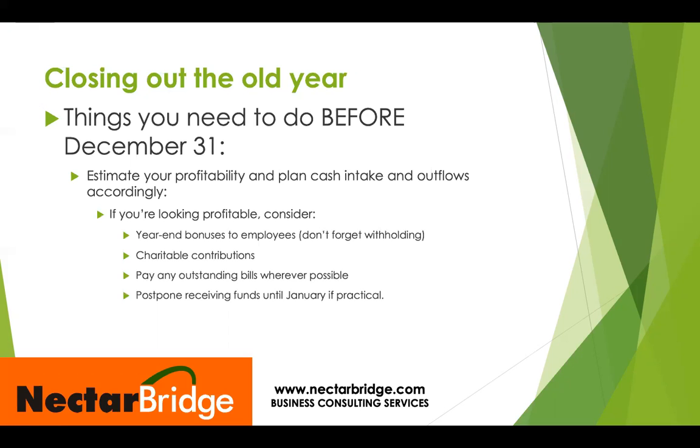Charitable contributions are always a great idea. Make sure they're done to 501c3s or other registered charities and that you get a receipt on those items. Pay outstanding bills wherever possible. If you have balances that you owe vendors, going ahead and paying them will recognize those costs this year instead of next year. And lastly, and this one's a little trickier, postpone receiving funds until January if practical.